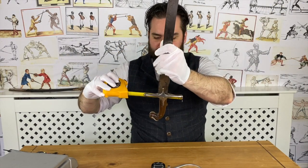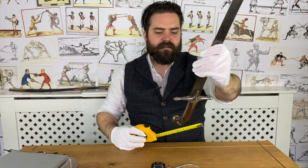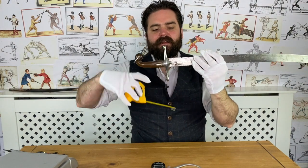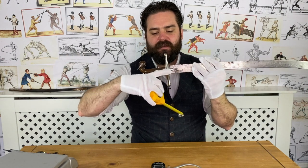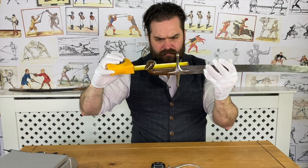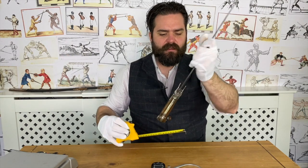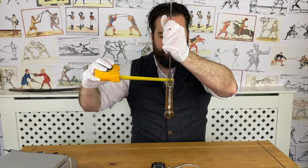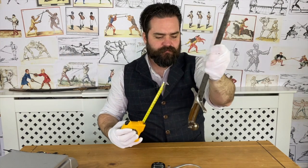The crossguard is 13.3 centimeters wide. The langets, that's these parts here that point up towards the blade and go over the scabbard and into the grip. The langets are 7.3 millimeters long. The guard width, so that's to the langet, is 2.5 centimeters.